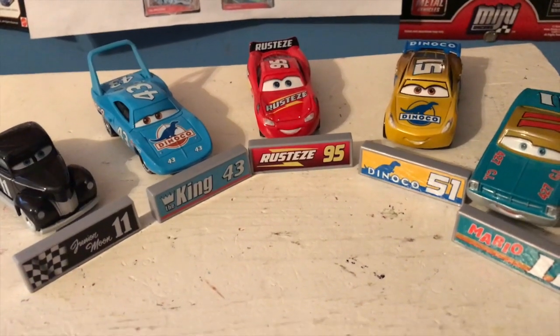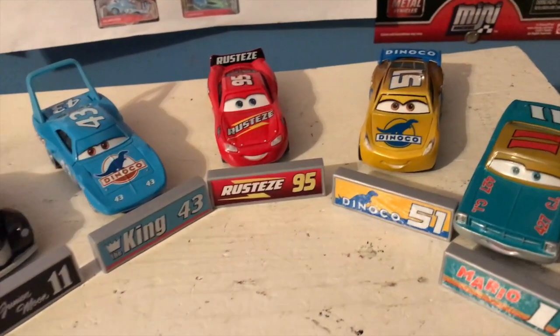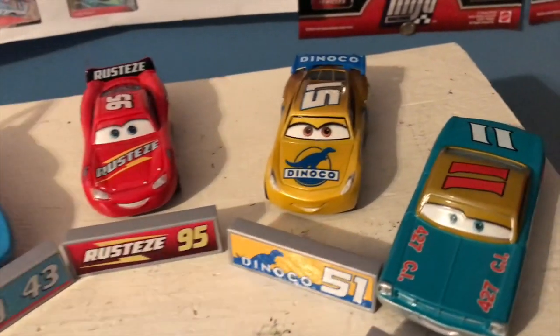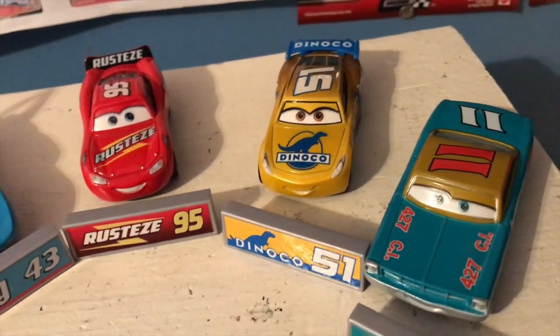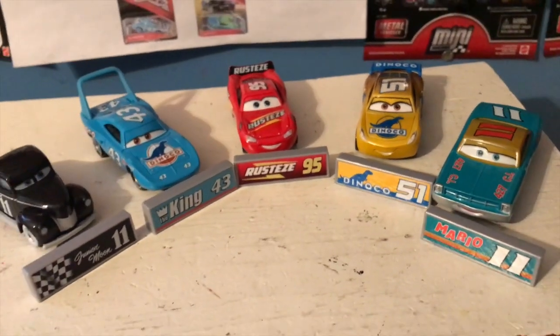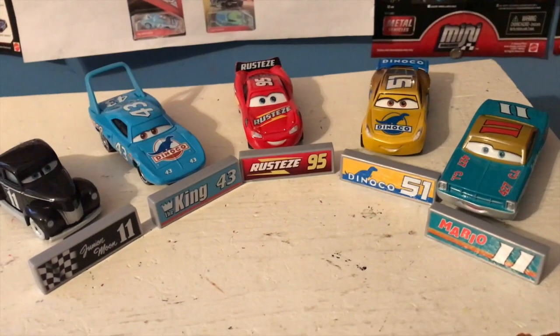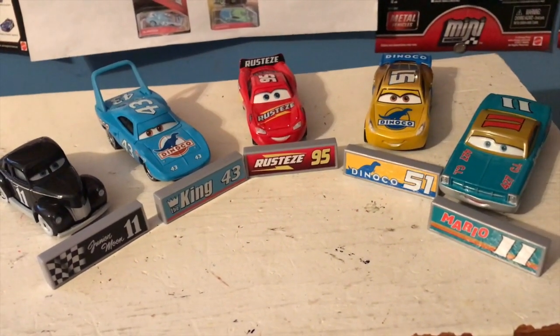How many of these cars do you not already have? How many of them would you like to have? Do you like the Cruz? For me personally, like I said, I just got it so I could use Cruz in the videos that I'm planning on doing in the future. I'm going to repaint the rest of these guys in the future, but I think it's a very unique pack and one that it's hard for me to place an opinion on.